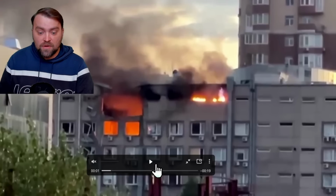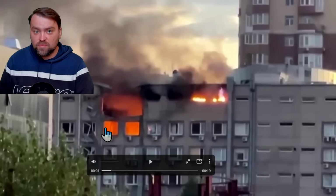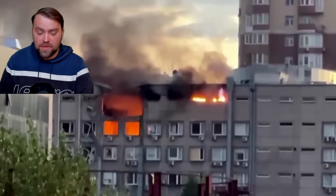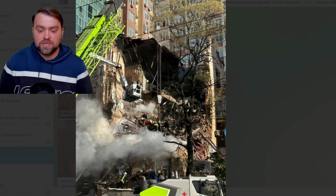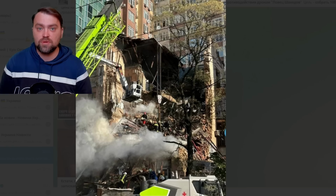So in total 5 explosions happened today in Kiev. This is a residential building, as you can see, and also one more building was targeted by that drone, and half of the building just collapsed. The building was very old, 120 years old. Part of it just collapsed and some people lost their lives. As of now, we know about 4 people. I went to the area, however it was restricted, but anyway, let me tell you something about it.